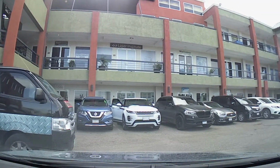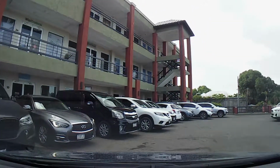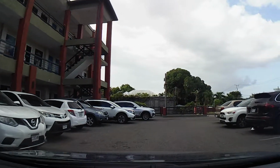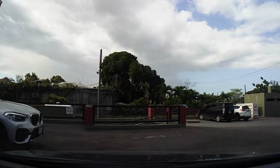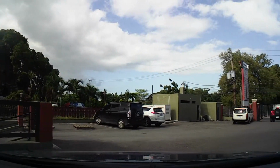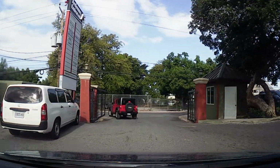There's also a location from the American Embassy if you're going to collect your passport. I do believe this is a location that you can come to if it's not delivered to you, or if you miss your delivery of the passport or your visa, then you can come here to collect it.